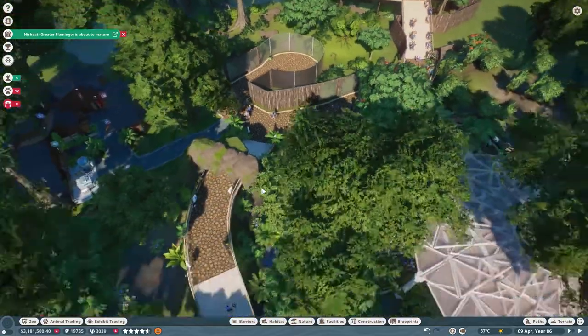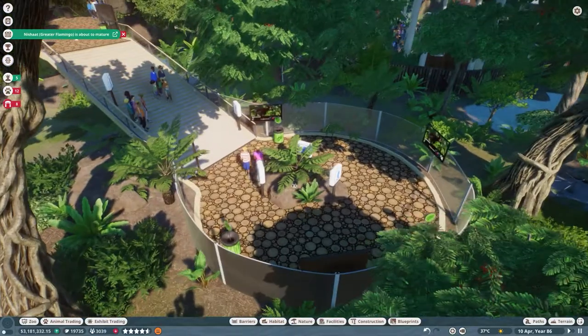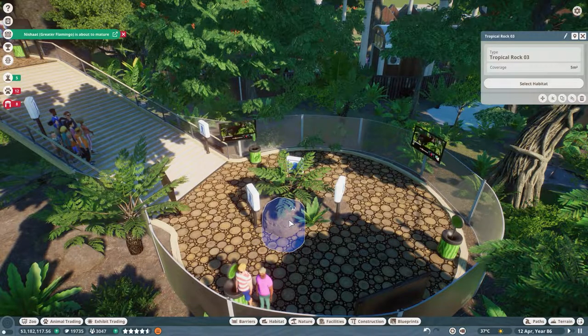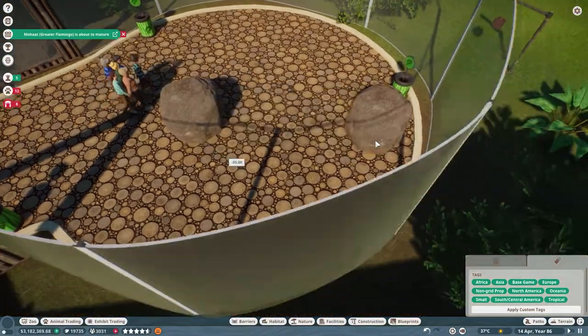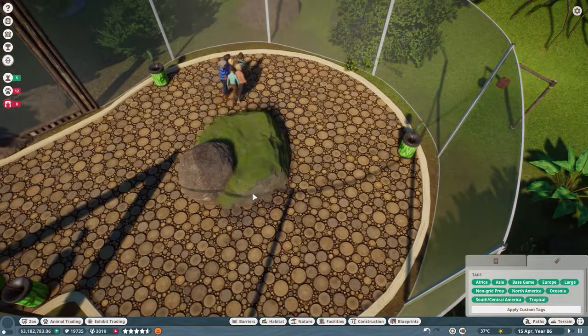Anyway, let's run over to the okapi area where we can have a look at how we did it over here. I love how we put some beautiful rocks in the middle and then decorated it with a fern or two. So definitely want to do the same kind of thing here. I think that's a great idea.